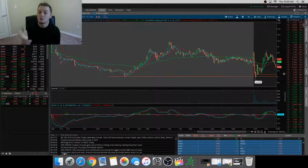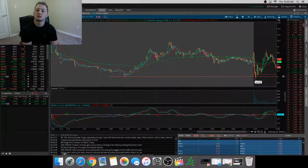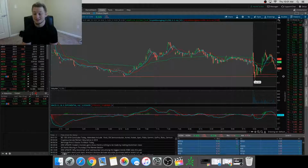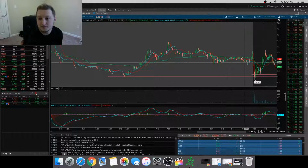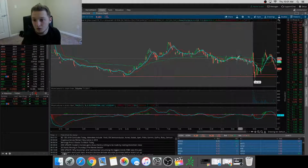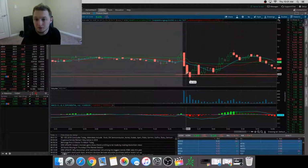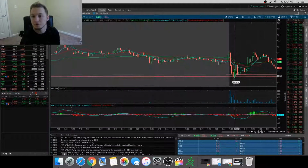So with this, it just started falling right out of the gate, and my first instinct was, wow, I wonder if people are short in there, because that'd be awesome for them, right? But I remembered we had that support line, and it did grind up from there. So after it hit this, do not get me wrong, I did not jump in right here. I'm going to back it out a little bit. I did not jump in right here.